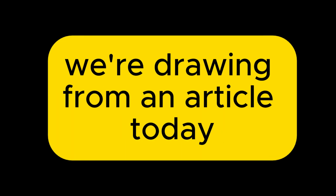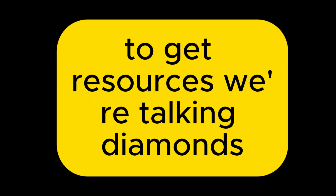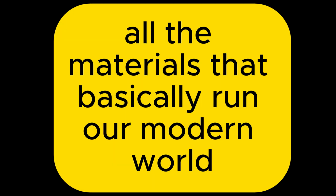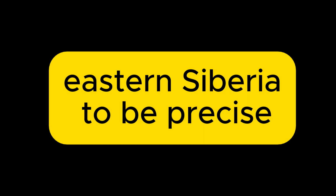For sure. We're drawing from an article today, 10 most incredible open pit mines. And it really highlights the scale we operate on to get resources. We're talking diamonds, gold, copper, all the materials that basically run our modern world. So let's dig in. Okay, first stop, Mirny Mine in Russia, Eastern Siberia to be precise.